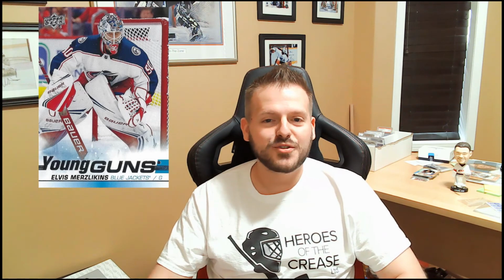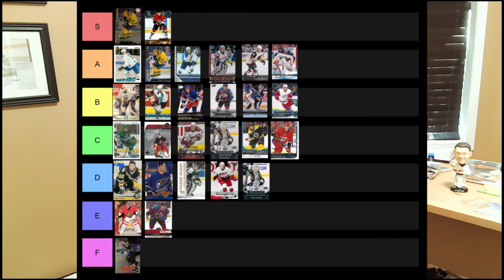Some of your most notable Young Guns in the product include Jack Hughes, Quinn Hughes, Elvis Merzlikins, Kirby Dach, Cale Makar, Kaapo Kakko, and Igor Shesterkin in the SP Authentic Update series. Let's see where 2019-20 falls in our master list of rank. 2019-20 Upper Deck Young Guns achieves an A rank in design from us.